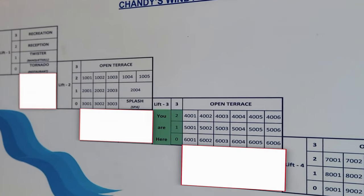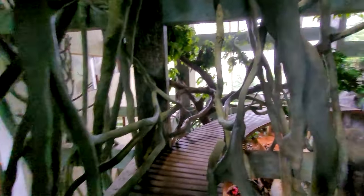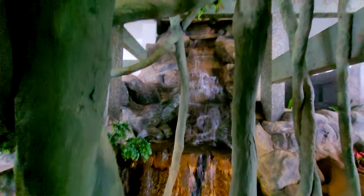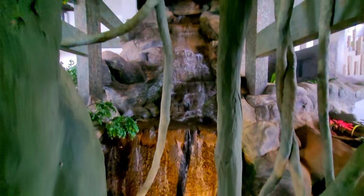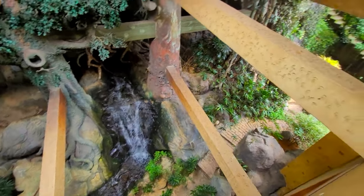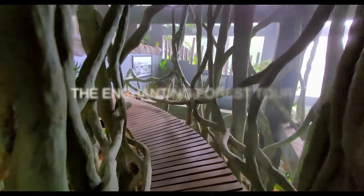But what lies between these levels is what makes Chandys Windy Wood Resort truly special. They've created a stunning artificial forest with a breathtaking artificial waterfall flowing through it. You can take a leisurely trek from the bottom to the top or vice versa, surrounded by the beauty of nature. It's an experience like no other and truly sets this resort apart from the rest.